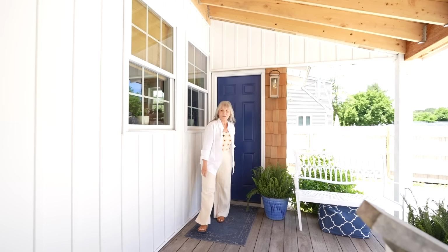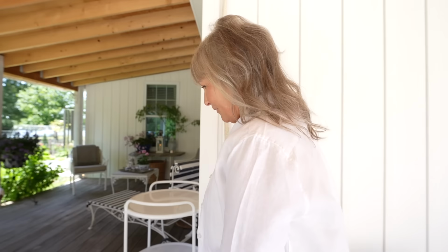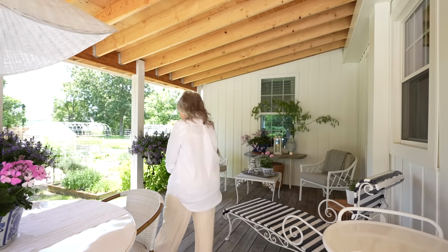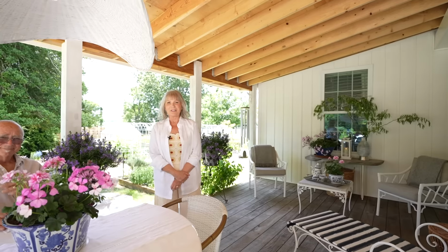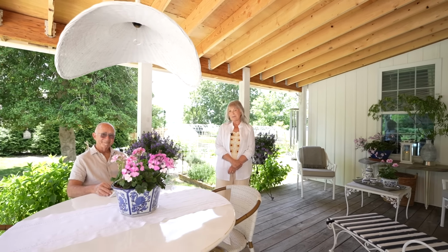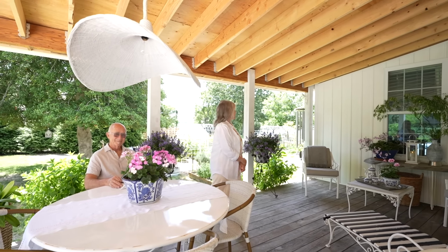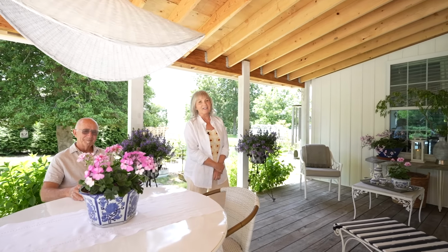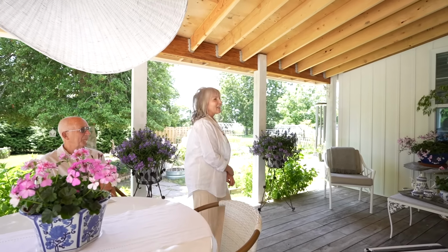Well, welcome to our new porch. It's been a labor of love, but we're almost finished. It's not quite finished yet. It's my husband. He's already out here enjoying the porch, enjoying the breeze, and we get these beautiful breezes coming off the river. It's just amazing. We love it out here. It's just a beautiful place to sit and relax.